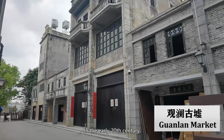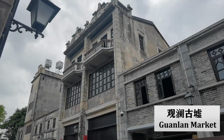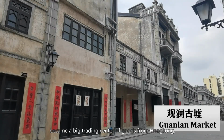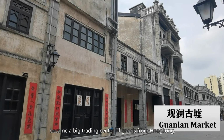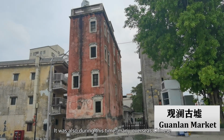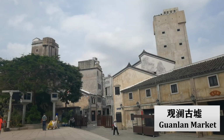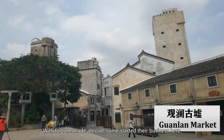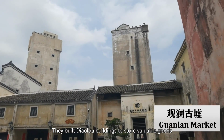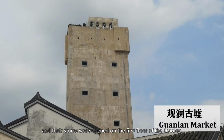In the early 20th century, with the operating of the railway between Hong Kong and Guangzhou, this market, which was near one of the stops on the railway, became a big trading center of goods from Hong Kong. It was also during this time many overseas Chinese returned to their ancestral home in Shenzhen. With fortune made abroad, some started their business here. They built Diaolou buildings to store valuable goods, and their stores were opened on the 1st floor of the Diaolou.